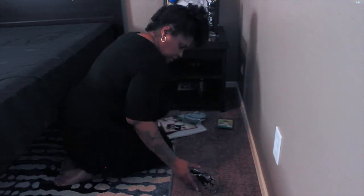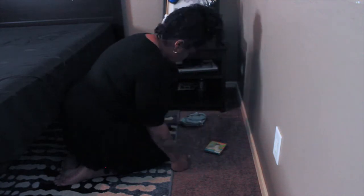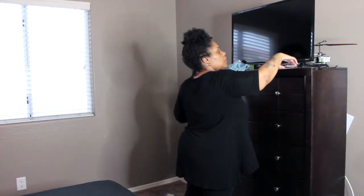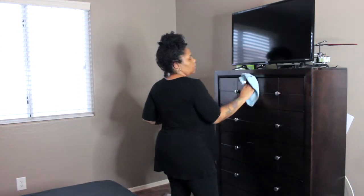So now I'm just putting his things back where he had them. I don't know how he likes them, but he can rearrange things as he pleases. He'll see that I came in there and dusted and cleaned it. So I'm just dusting off the baseboards, and now I'm going to dust off his TV as well as his dresser.